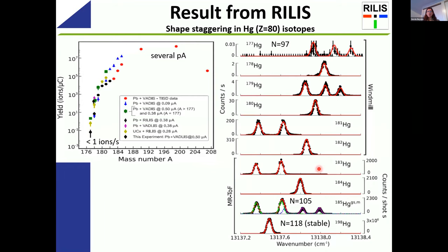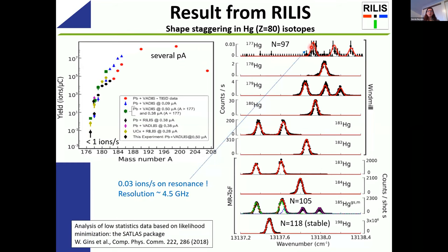So here you see a few typical spectra. And as you can see, the most exotic mercury isotope was studied with a rate on resonance of just 0.03 ions per second. But as I said, the resolution is quite low, 4.5 gigahertz. However, for this experiment, this was not a problem because the hyperfine splitting in mercury is very large, and still with this low resolution, you can nicely resolve all the hyperfine peaks.